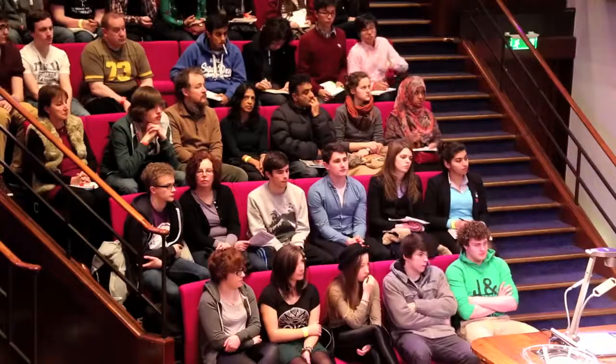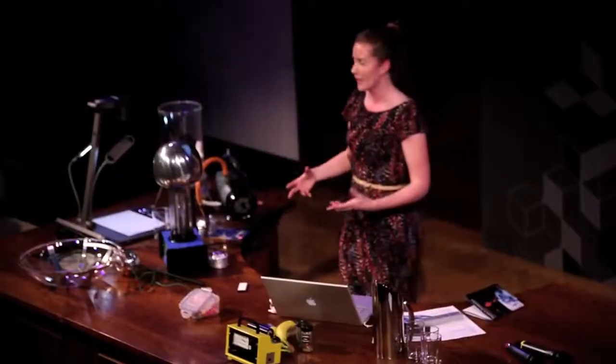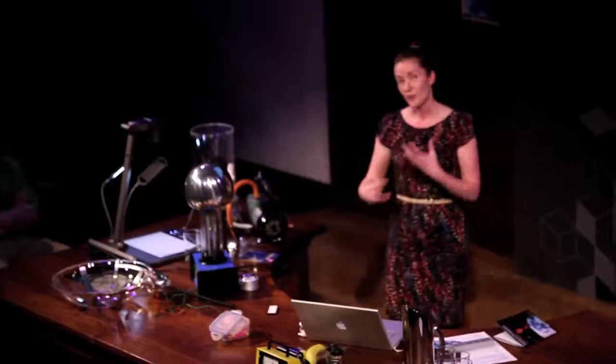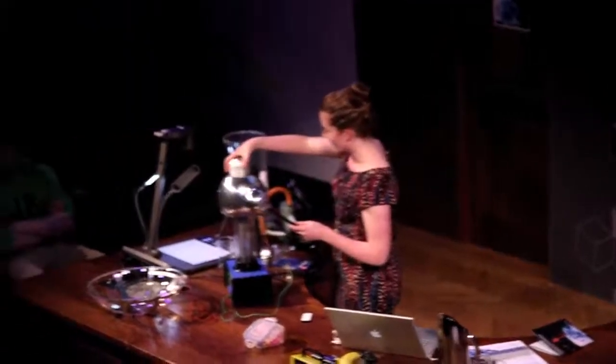Now, the next thing we want to do with those particles is to give them some energy. That's the basics of how an accelerator works. You just take these particles, you give them some energy, and you do something with it. So I've got a machine here called a Van de Graaff generator, which does that on a slightly bigger scale. Building up charge, actually building up voltage, is the key to giving particles energy in a particle accelerator. So if I just switch this one on then.